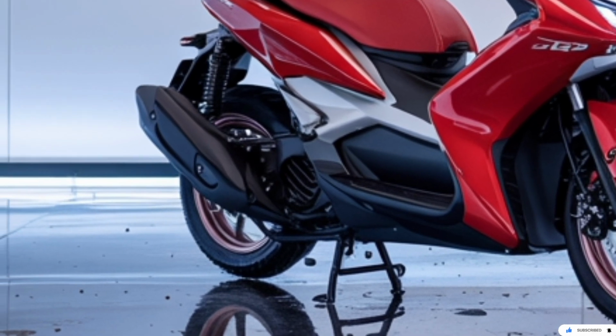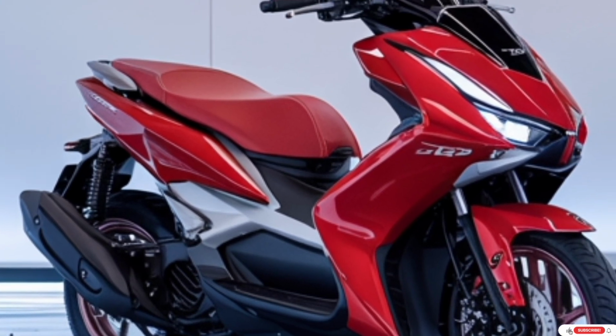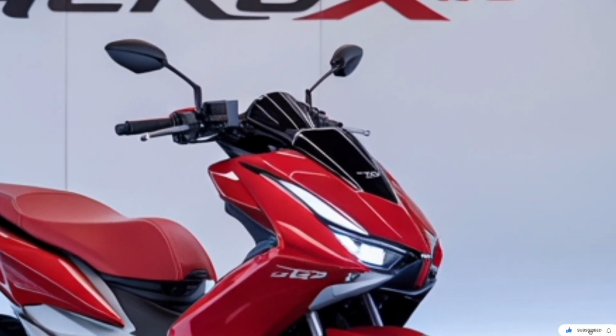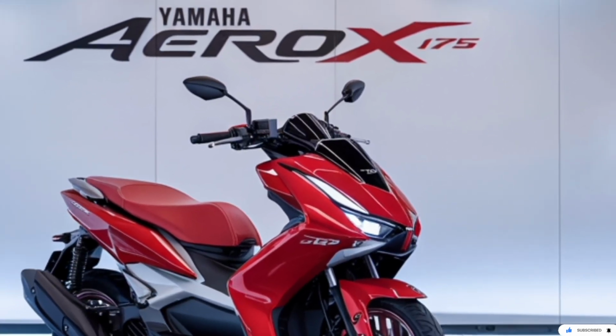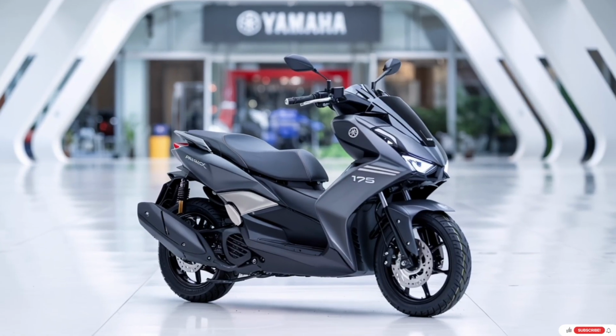It delivers around 18.4 PS of power and 14.2 Nm of torque, making it one of the most powerful scooters in its class globally. Power delivery is super linear, but thanks to VVA, you get that mid and top-end kick that's usually missing in traditional CVT scooters.